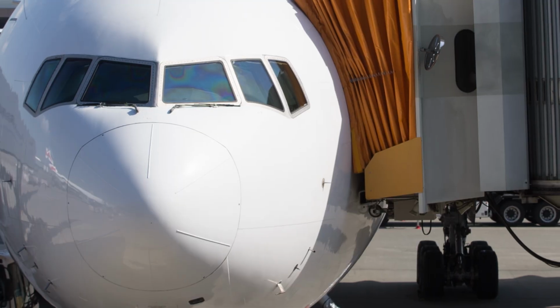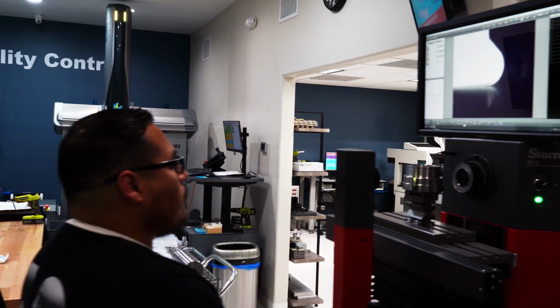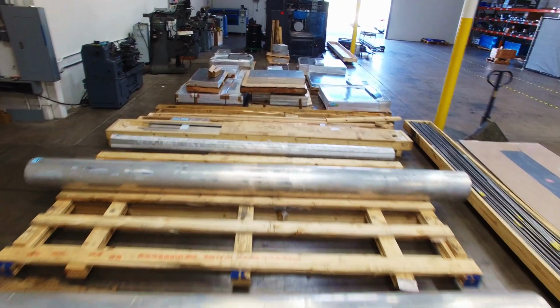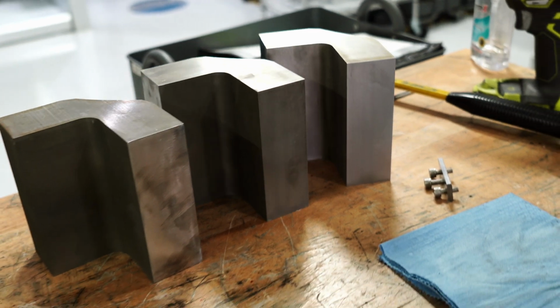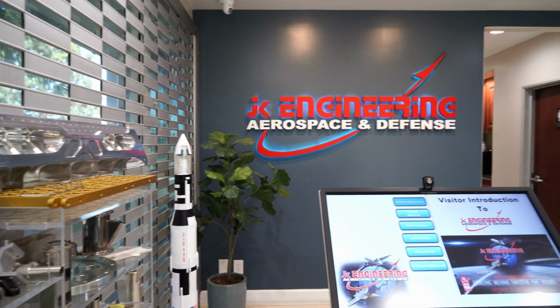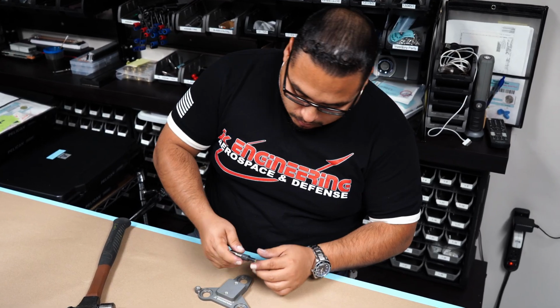and commercial industries, working with tight tolerances down to 1/10. Our core products are produced from stainless steel, aluminum, titanium, and many others. We also work with harder metals like Inconel and Monel. JK Engineering also specializes in assembly and sub-assembly services to meet the offload needs of our customers.